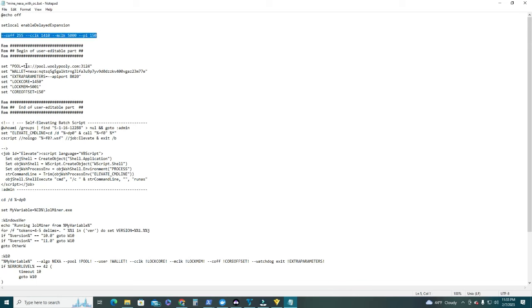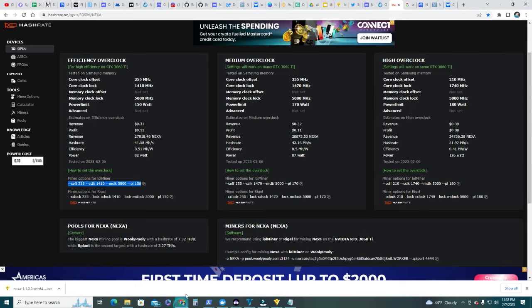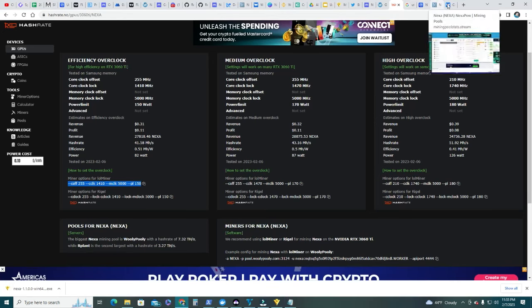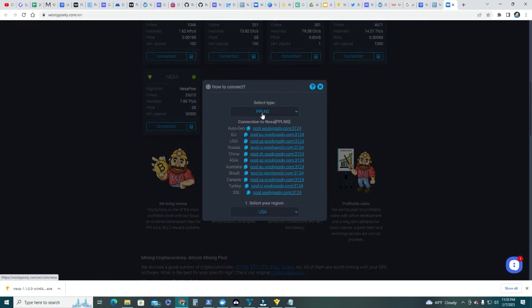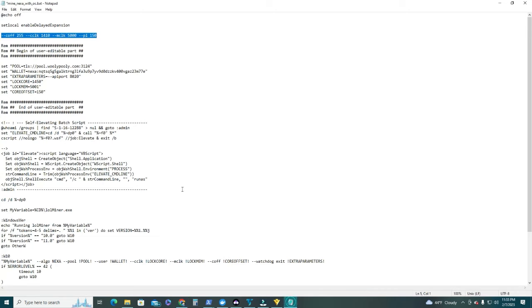So in terms of pool, let's go back to Woolly Pooly and copy exactly. Woolly Pooly here. All right, connection. You're gonna choose the country where you're from, and I'm gonna copy that. So I'm in the USA here, copy that, go back to the Notepad, replace from there to there. I already have it, so you're gonna replace there. Perfect.